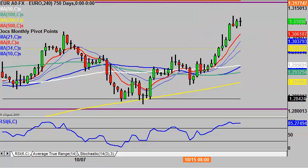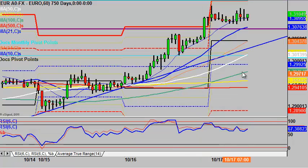Okay, that's pretty much it. I will just come down to the 60-minute. We have got the daily pivot below us, which is normally a fair target. We missed it yesterday. We've had periods before where we've missed it twice in a row, but it is relatively rare.